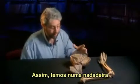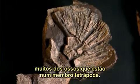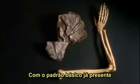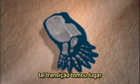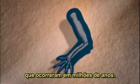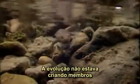So you have, in a fish fin, already set up about 370 million years ago, many of the bones that are used in a tetrapod limb. With the basic pattern already there, the fin-to-limb transition took place in a series of small changes occurring over millions of years. There's really no goal to evolution.